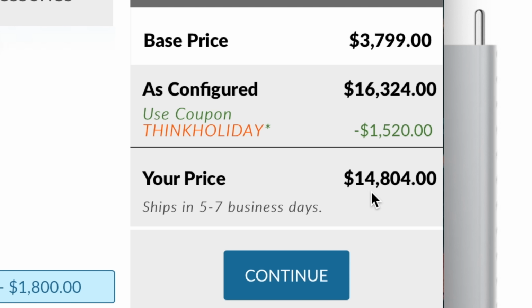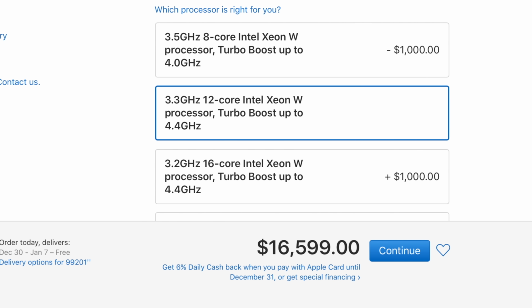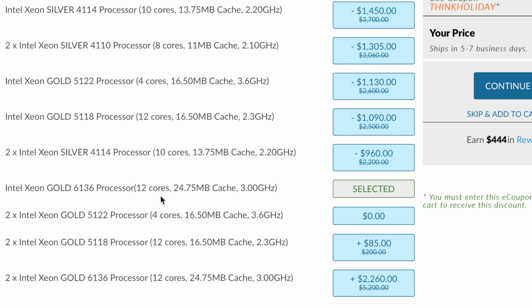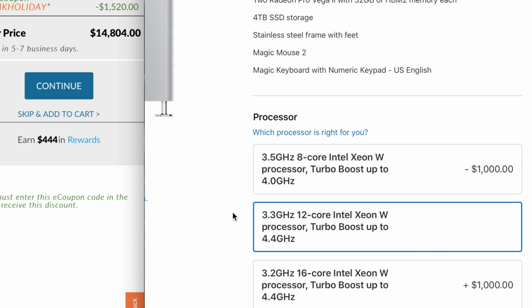And looking at the total price, we've got $14,804 compared to $16,599 on the Mac Pro. Now this is the first machine that's actually cheaper than the Mac Pro. But then yet again, take a look at this. The processor that's 12 cores is actually slower than the one on the Mac Pro. This one's actually faster on the Mac Pro.